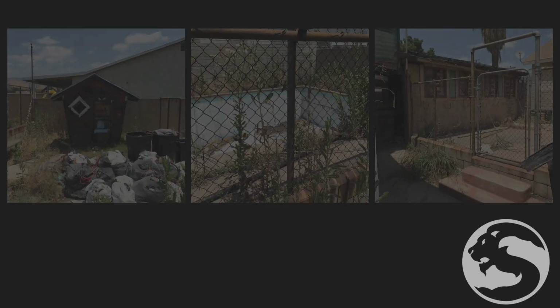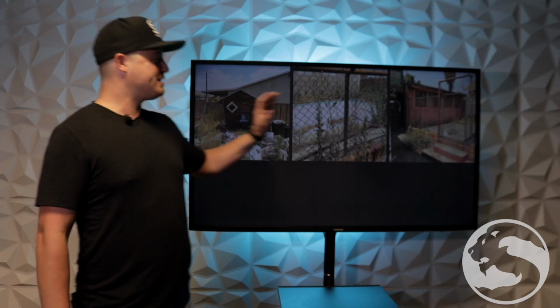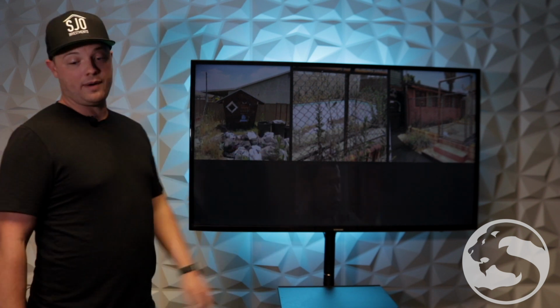So let's take a look at some more of these pictures. So this is the back area behind the house. You can see the pool here, a really deep pool. It hasn't been filled with water in a very long time. So that pool is going to either need to come completely out or it's probably going to need a lot of work at this point because of everything growing in and around it there.